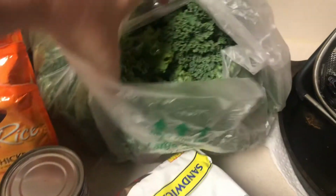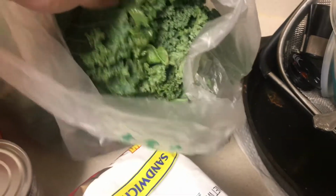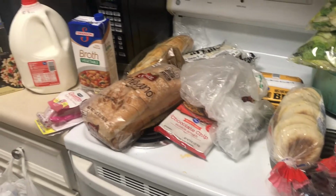The last thing is the kale. I'm just going to show you guys inside of the bag. That is nice and crispy. It looks so good, nice and green. It's not soaking wet either, which is really good. And so that is another really good find. So I'm really happy with the produce and everything from this grocery trip.